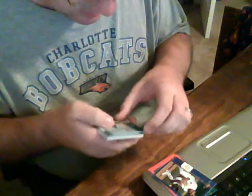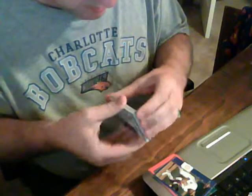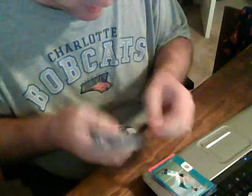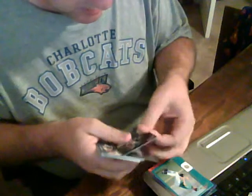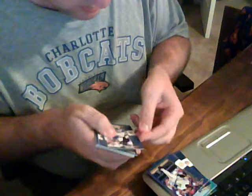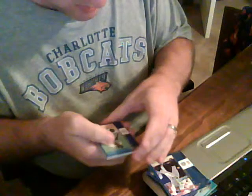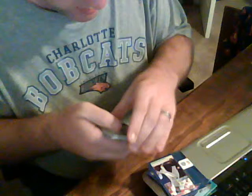Josh Beckett for the Marlins. Jose Vidro, Expos. Bernie Williams, Yankees. Paul Lo Duca, Dodgers. Carlos Delgado, Blue Jays. Alfonso Soriano, Yankees.